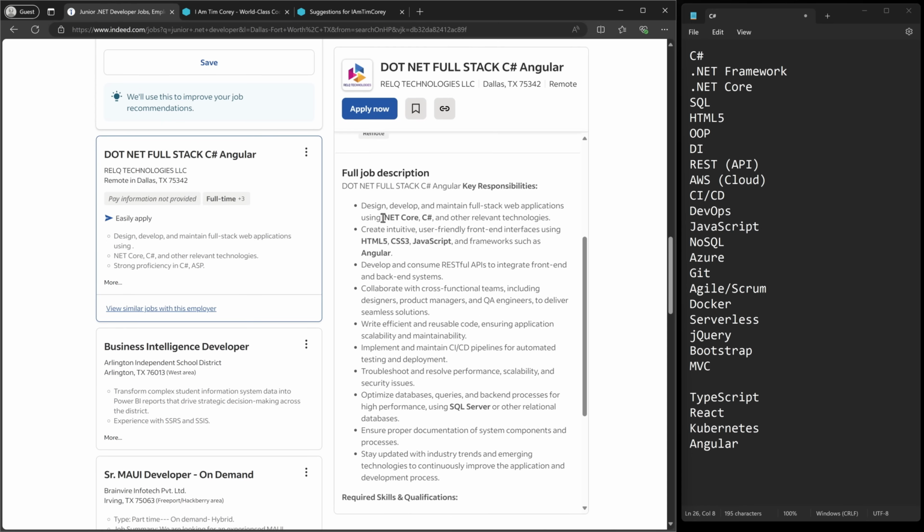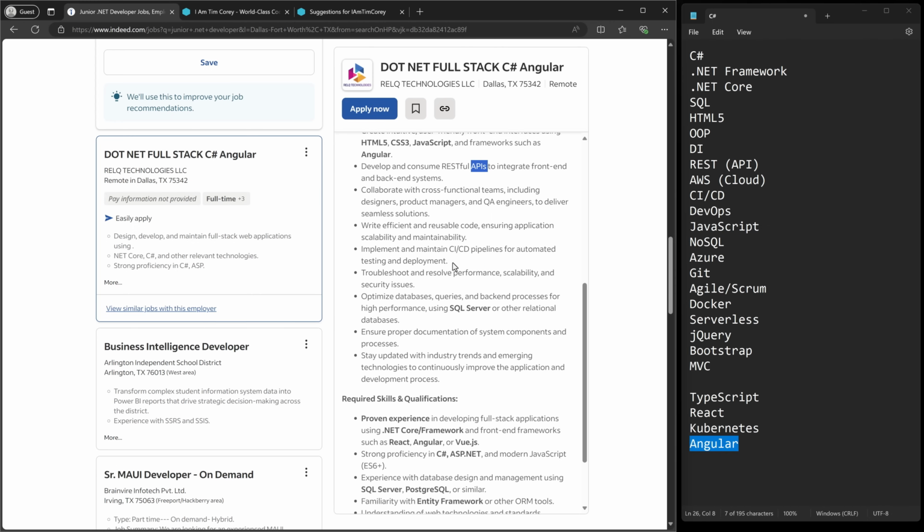So we have .NET Core, again, you gotta think through, probably that's all just .NET because of the fact they say design, develop, and maintain full stack web applications using .NET Core. So that would seem to mean they want to have more cutting edge. And again, they say HTML5, CSS3, and JavaScript. Again, you say HTML5, not HTML. And frameworks such as Angular, we have that down here. RESTful APIs, we've got that in the list. And then CI/CD pipelines, got that in the list.